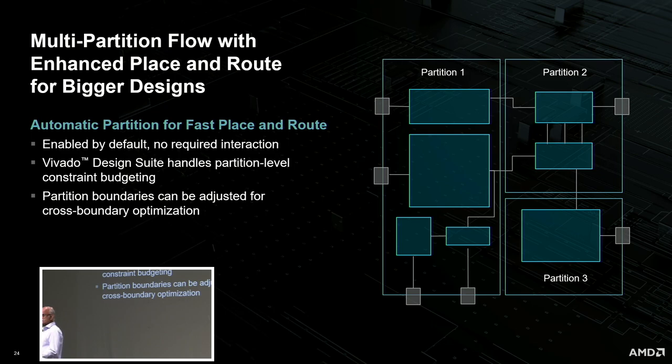Once again, this is just one of the improvements that I'm going to talk about. There are a whole host of other improvements, and in other forums, I'm sure there will be software experts who will talk about all the other improvements that have gone into Vivado in this time frame to support such large FPGAs.